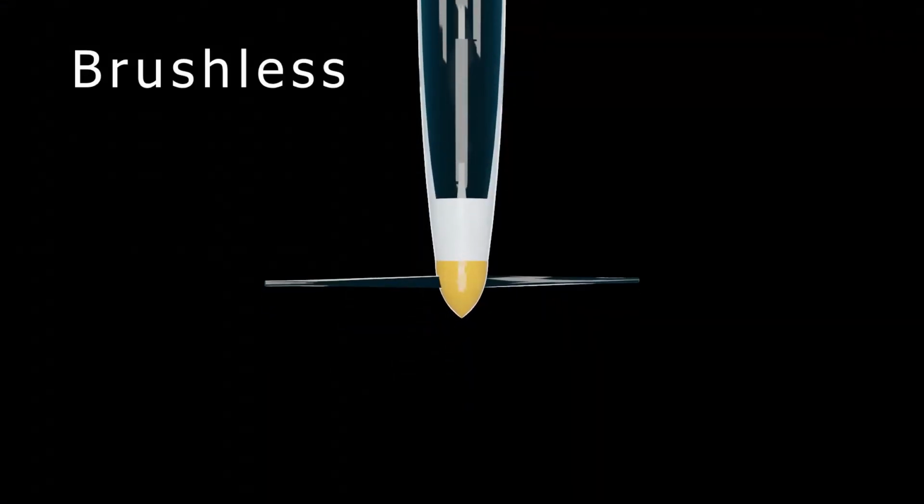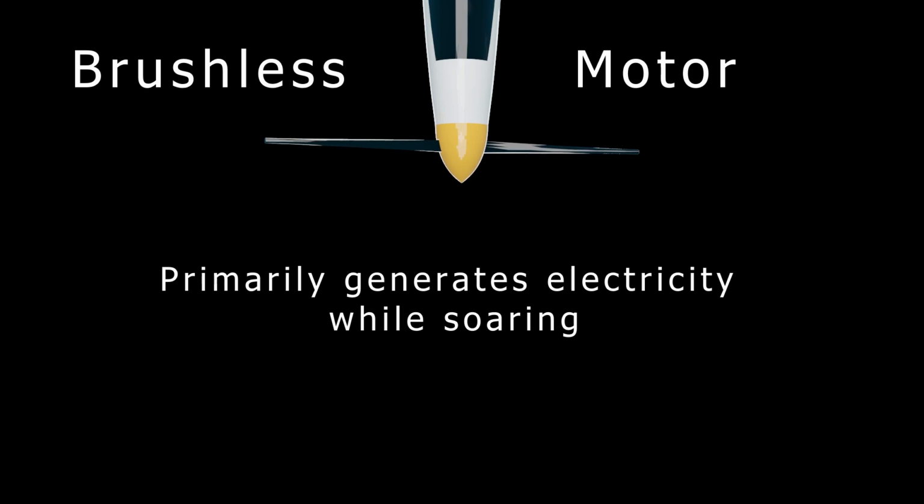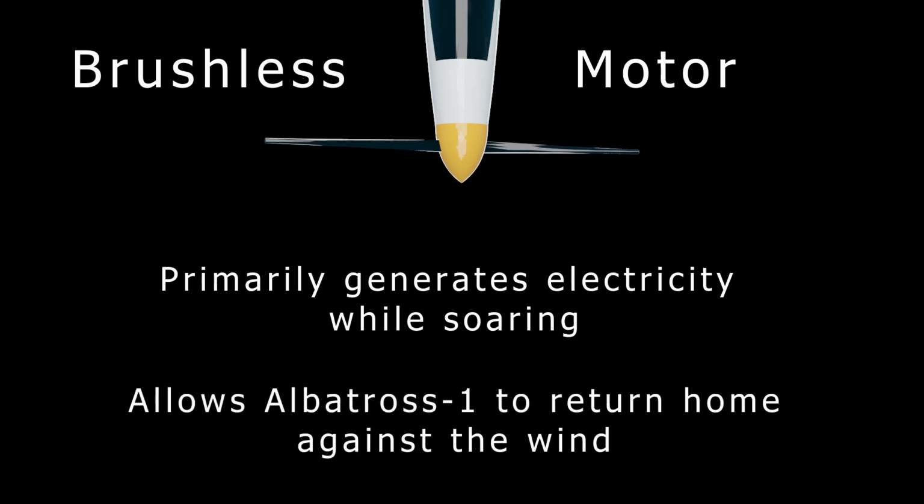A single brushless motor on the front of the glider serves two main functions. It is primarily used to generate electricity to extend the life of the onboard 2-cell lithium polymer battery. Once the mission is complete, it will also allow the Albatross to return to its launch site against the wind.